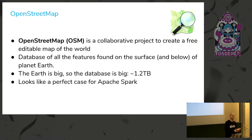The problem with OpenStreetMap is that it is a database of all the features of the planet, somehow connected. So it may be below the planet's surface, but still. And the planet's big. For example, it takes 3 hours to fly from Helsinki to Belgium, and it's still in Europe. If you'd like to fly to Japan, it will be 12 hours, 14 hours, I don't know. So the planet is big. That means the database is also big. It's 1 to 2 terabytes. I checked last week: the uncompressed XML file is 1.2 terabytes.